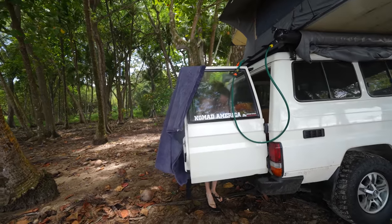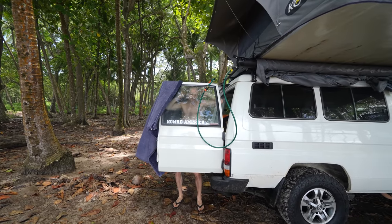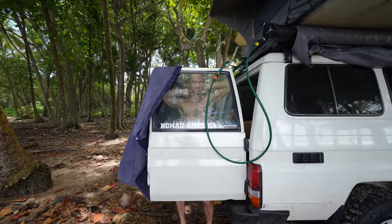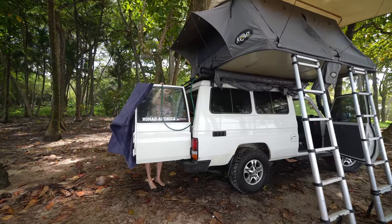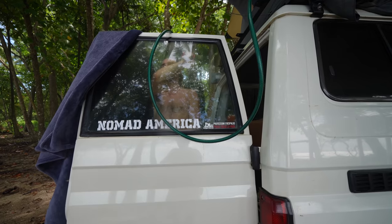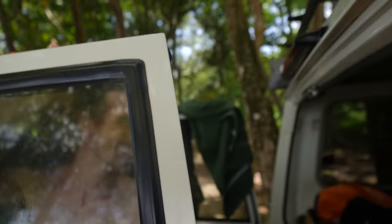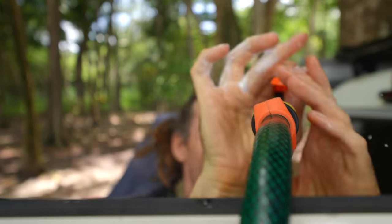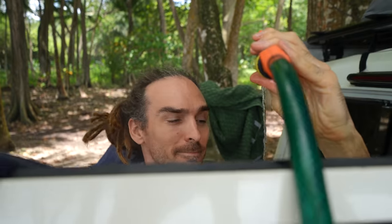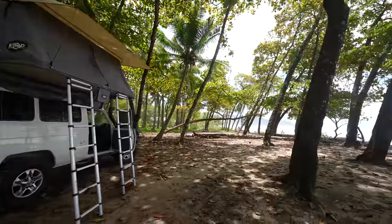This is our makeshift shower situation. Thankfully, the door covers exactly what Louis needs covered. That was actually very refreshing.